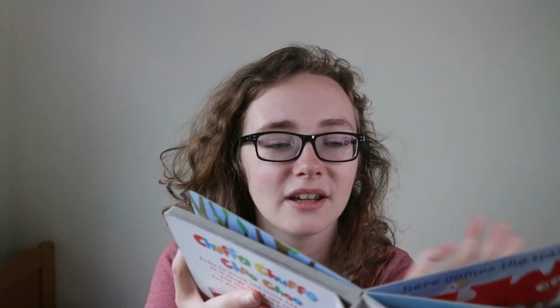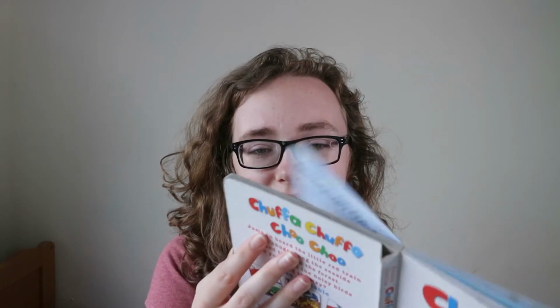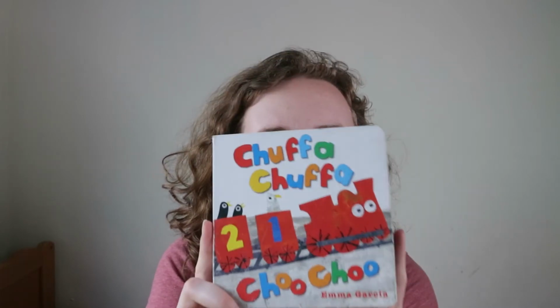I noticed as well while I was reading it to her, it goes through the different senses. Like it says, we can see the ice cream, we can hear the birds sing, we can see the buildings, and we can smell the farmyard. Oh no, it was we can taste the ice cream. I don't know if I said something different. But she loves this book, and I love the fact that she loves books, and I cannot wait to get her some more books to read to her.